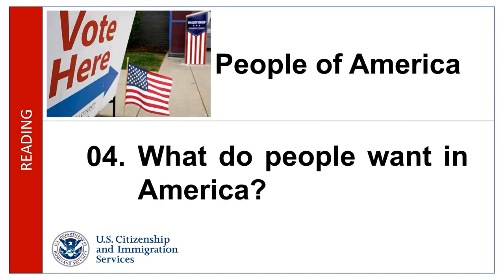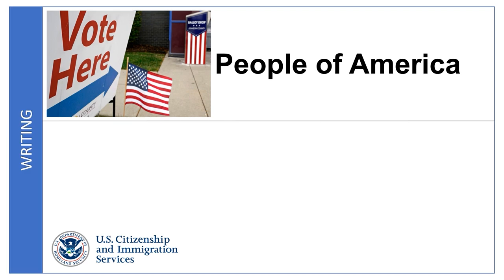Please read the sentence. What do people want in America? Please write the sentence. People want to vote in America.